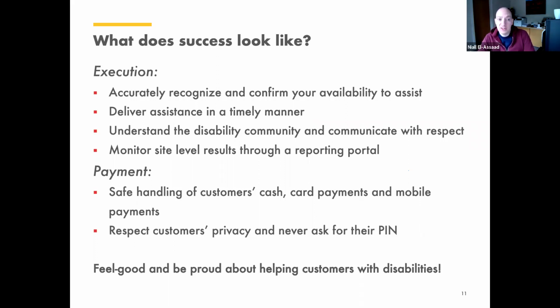In terms of delivering the assistance, obviously, in a timely manner that works for you guys to go out to them. As I mentioned before, a certain period of time is fine, because it's so much quicker for someone to provide assistance than someone to do it themselves, if that's possible. But the average is normally around 2 minutes or less for someone going out.